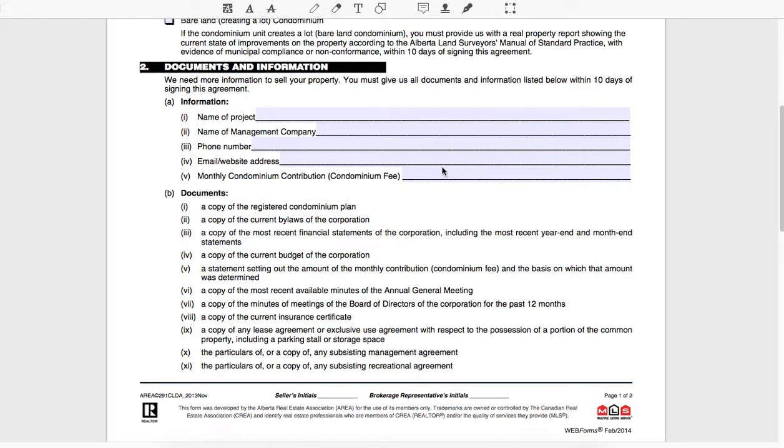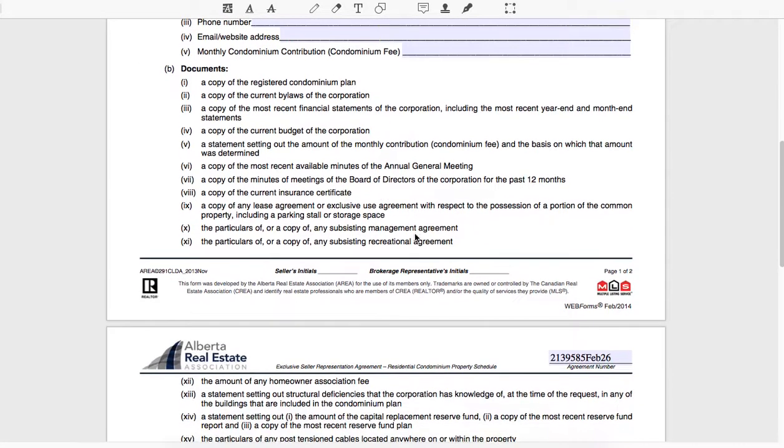So what we'll need from you is actually documentation stating what your monthly condo contribution is and what it will entail. So whether that be parking, management, snow removal in the winter, landscaping, if you have a rec room or something like that, and the upkeep of the common property will all be potentially included in there. We figure out exactly what that fee includes, though.